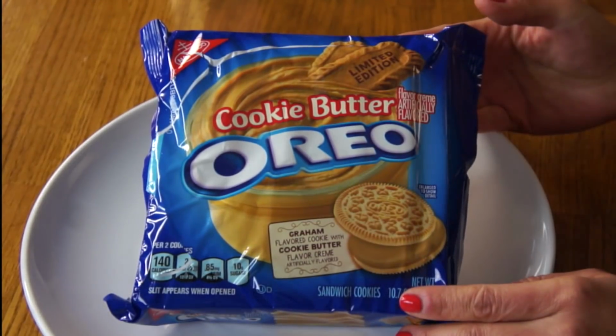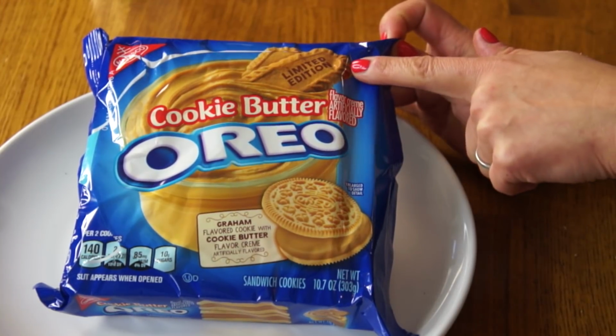So for my last Oreo flavor, I'm going to taste these. And these are cookie butter Oreos. And based on the cookie they show here, I think these are going to be like the Biscoff cookies that are popular in Europe, the ones that you get on the airplane, they're cinnamony and they're light and crisp and delicious with tea. And there's a really popular spread that is made with these crushed cookies. Delicious on toast. Let us see.